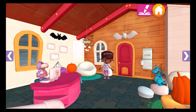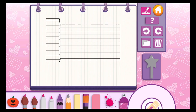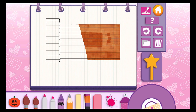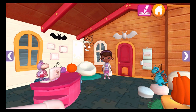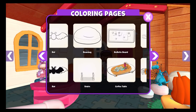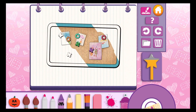Cool. Wow, these drawings are really great. Right wall. Chalk. The magic paintbrush. The magic wand? I wonder what it does. That's amazing. Wow, these drawings are really great. The bulletin board. Chalk. The magic paintbrush. Oh, the magic wand.